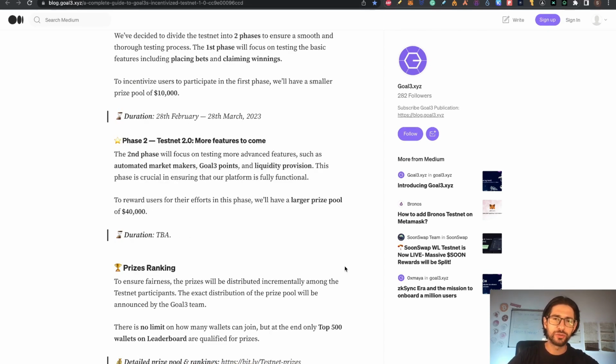So how do I know how much money you can make on this competition or in this airdrop? Well, they are super transparent on that. And to ensure fairness, the prizes will be distributed incrementally among the testnet participants. The exact distribution of the prize pool will be announced by the Gold 3 team.